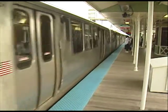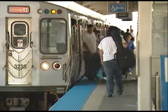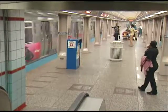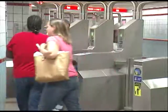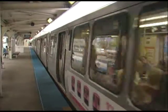Establishing a Circle Line is a rigorous process, but as always, the CTA is dedicated to expanding and improving service for customers. The Circle Line is just another way to make that happen. The CTA will continue to obtain public input before recommending a preferred alternative and beginning detailed environmental studies and design work in the years ahead.